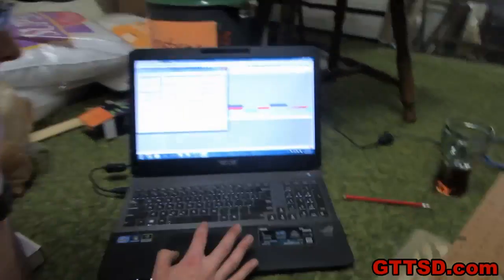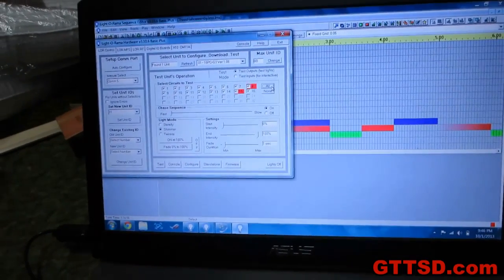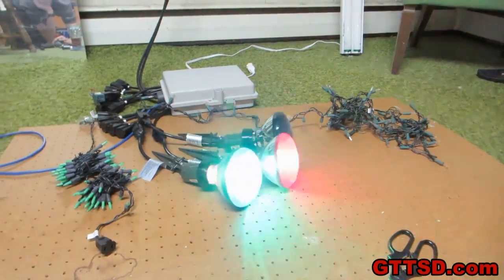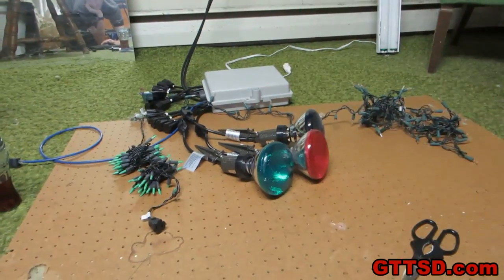This is the program we're using. It's the Light-o-rama software. We're working on it. See, look, we can make the lights blink. We figured out how to do that. That's pretty cool in itself. We should just make it do that.